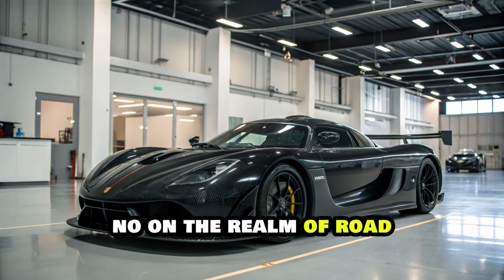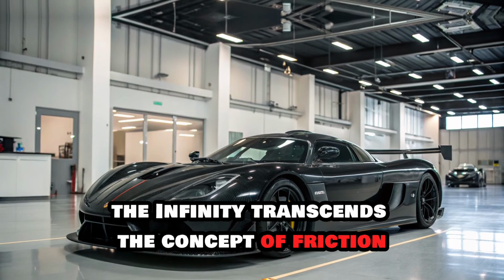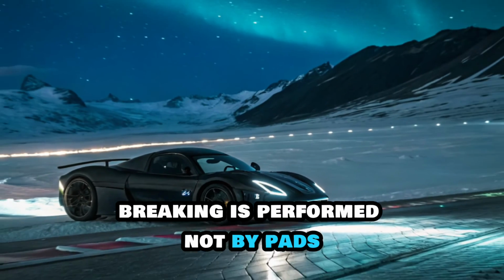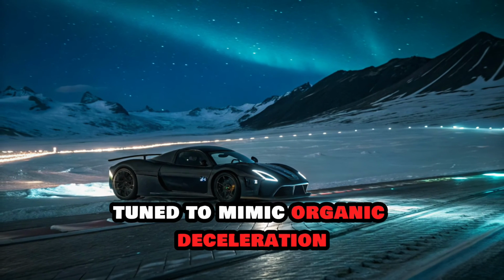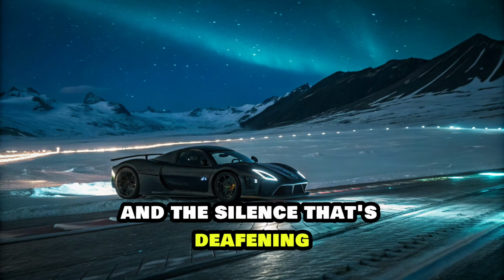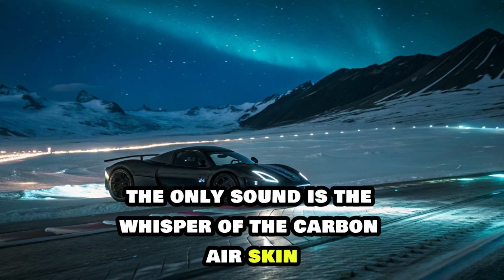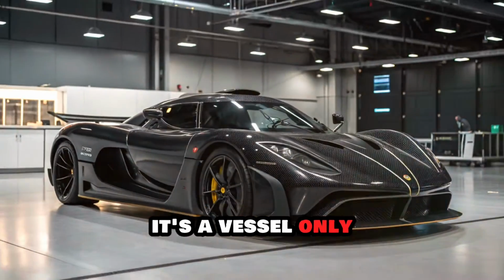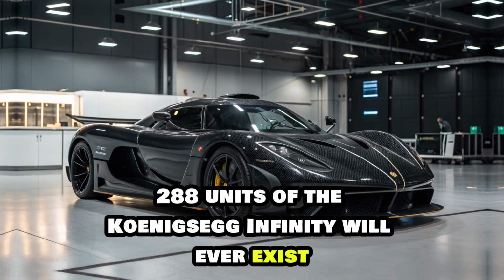On the realm of road, the Infinity transcends the concept of friction. Corners aren't taken, they're absorbed. Braking is performed not by pads, but by regenerative resistance fields tuned to mimic organic deceleration, creating zero heat loss and complete silence. And the silence is deafening. At speed, the only sound is the whisper of the carbon air skin slicing through time. It's not a car anymore. It's a vessel. Only 288 units of the Koenigsegg Infinity will ever exist.